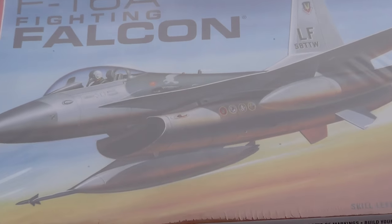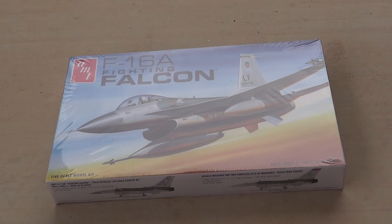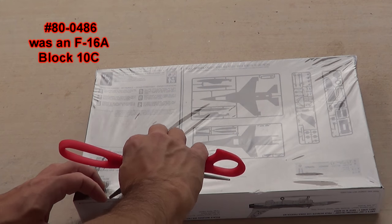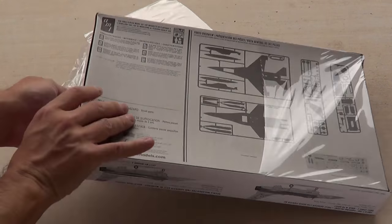Welcome to my video, I'm calling A Model and a Story. For my model, I have chosen AMT's 1/48 scale F-16A, which I will paint with the Arizona Air National Guard fin flash as it was in 1994. The tail number I have chosen is 800486.